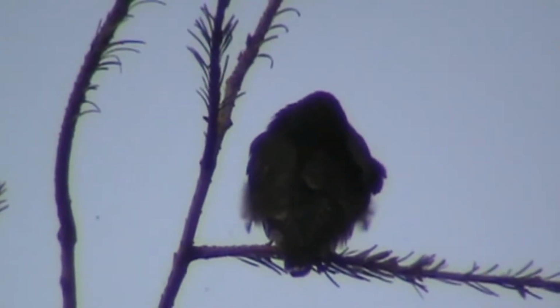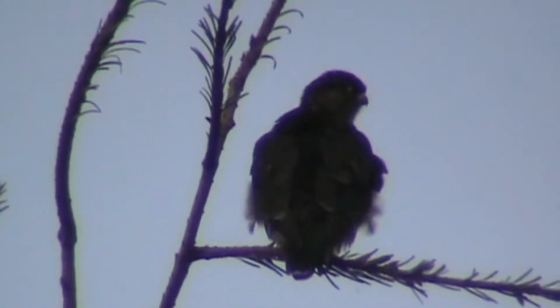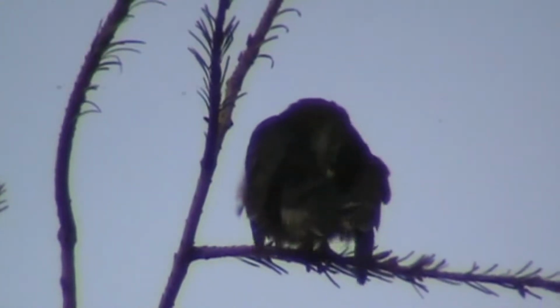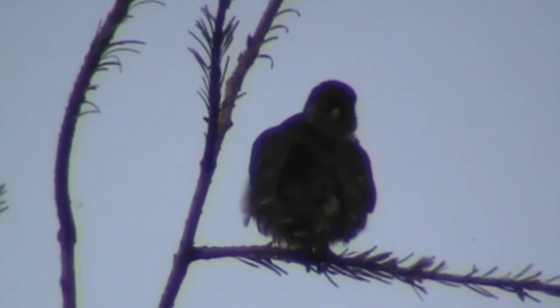And he's just a couple of trees down from where I'd made a video of him a week or so ago. So I'm all excited about finding him again.